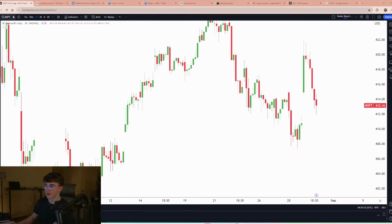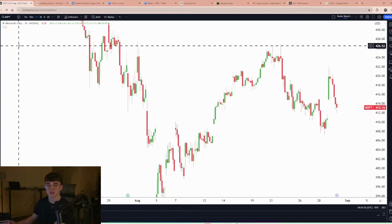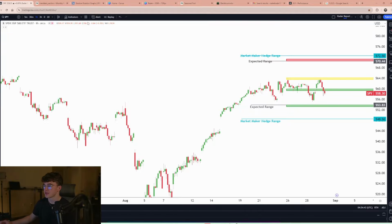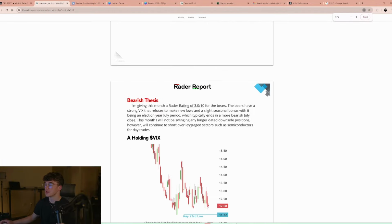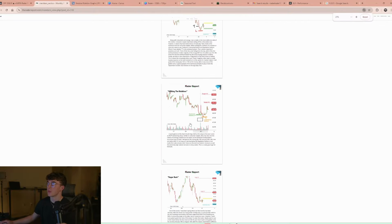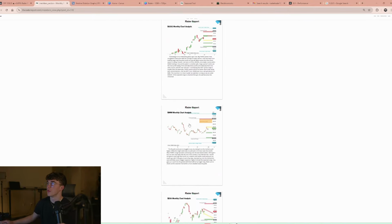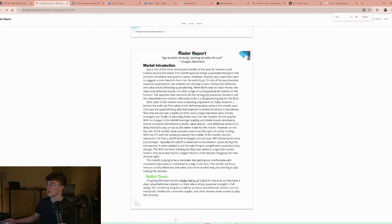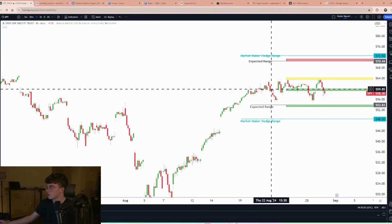Now, you might go, well, wait, Raider, aren't you just looking at price action? Aren't you just doing what we told you not to? No. There is a theory behind why I'm looking at this, because with SPY, again, we have to create scenarios for both the upside and the downside. That's literally why on the RADER report, I have a bearish thesis, where I discuss the bearish opportunities, but also the bullish opportunities, which are always found in the bullish thesis, which I always outline all the way up here.